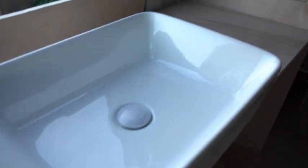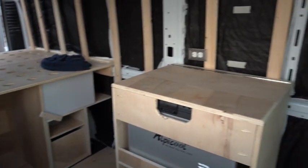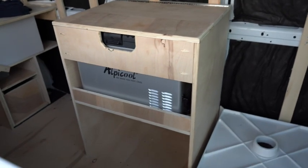So got a really good jump start. Got the drain in. Look at that. Just push it. Everybody's got to have one of those. So lots of progress this week. Super happy with how it's turning out. Let's go take a final look at the back.